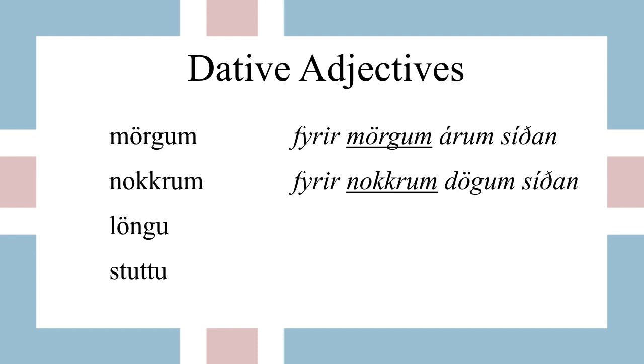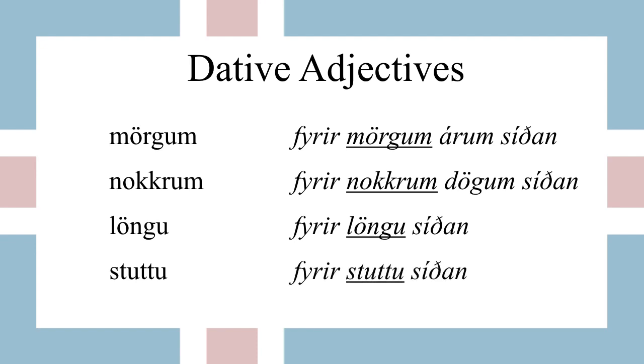Löngu, we just use the neuter form because we don't actually use a unit of time. We just say fyrir löngu síðan, and it just means a long time ago, or long ago. And then the same thing for stuttu, we just say fyrir stuttu síðan, and that means a short while ago.